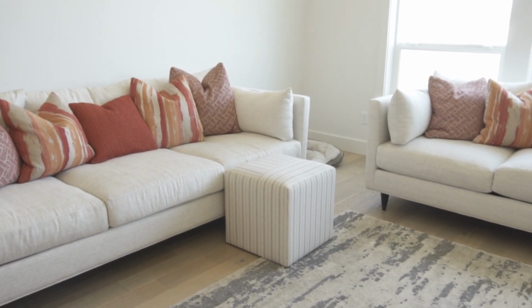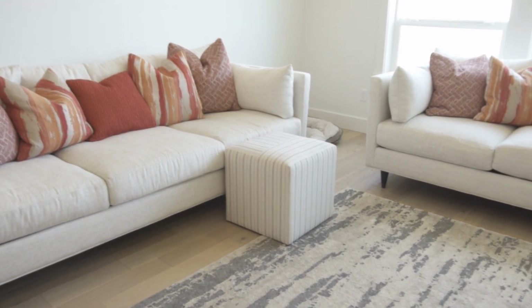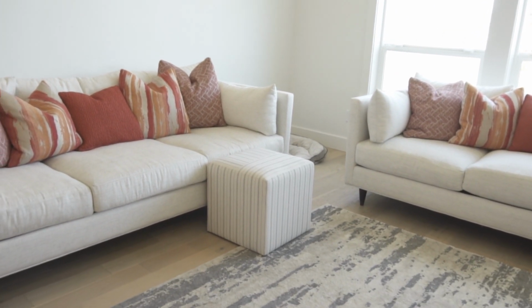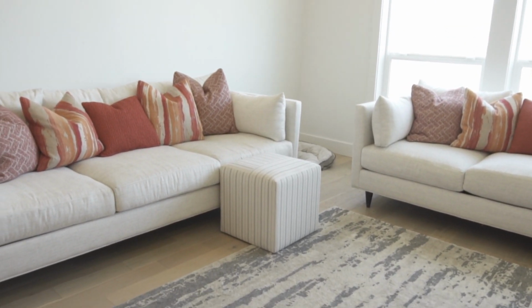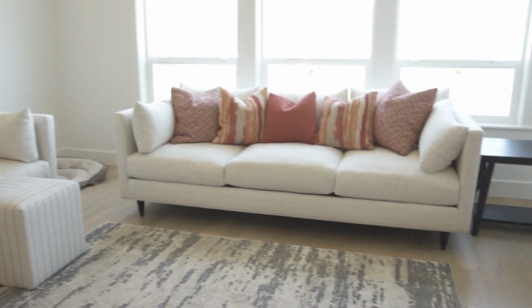My husband likes to put his feet up. I like to put my feet up, but I didn't want a massive ottoman. The ottoman that comes with these couches was like $500 for just the ottoman, and it was big. So I decided to try this guy out, and so far it was the best decision.